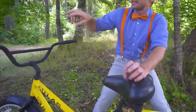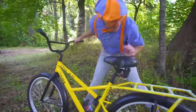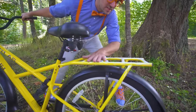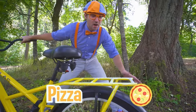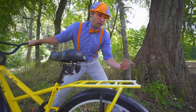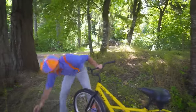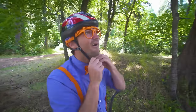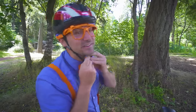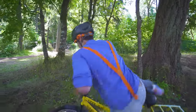Some bikes have brakes at the handlebars right up here, but not this one. And look, right here, you can mount stuff. This is a little platform for groceries, or pizza, or vegetables, or I don't know. All right, well, I should probably get my helmet back on so then we can continue to explore. Oh, what a cool little town this is. All right, here we go.